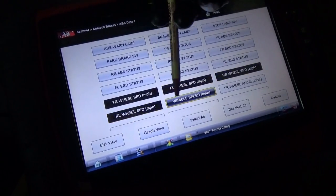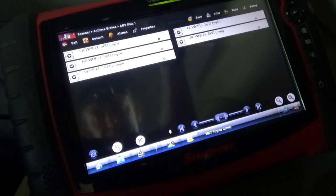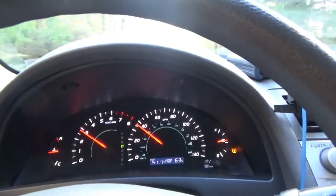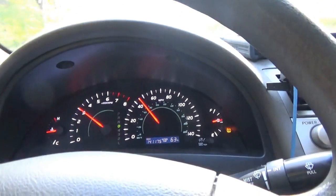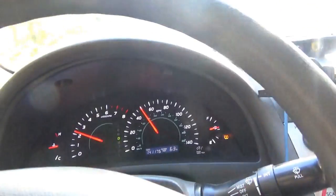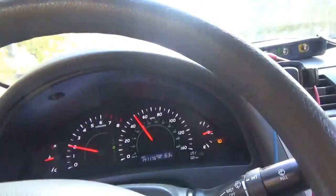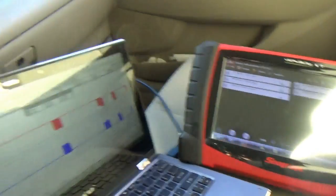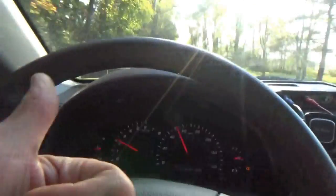Wheel speeds. Alright, we're out on the open road. We've got our wheel speeds showing, our CAN signals. Let's go. Drives beautifully. I like it. No issues. Fixed.